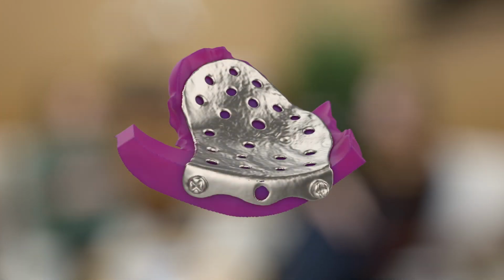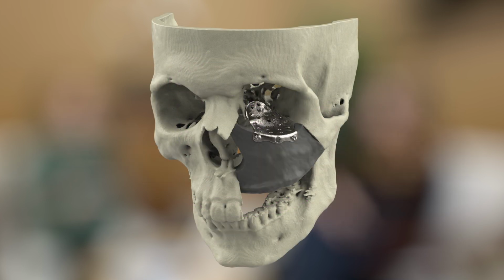So if you wouldn't mind just talking us through, Millie, the process for creating the orbital floor. Yeah, so the orbital floor is a really important part of the reconstruction. So this is made from the titanium metal. The purpose of the orbital floor in the first place is to keep the globe of the eye in a stable, steady position and allow it to move freely. Without that, the patient would have problems with their vision, which obviously you don't want. So trying to recreate that natural eye position that they had before is really critical.